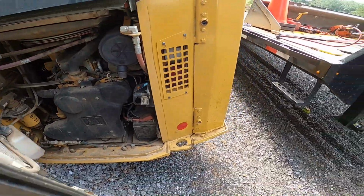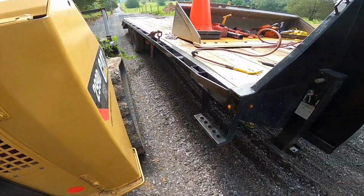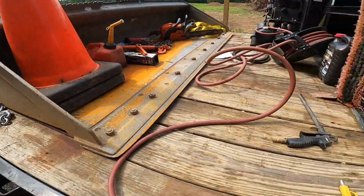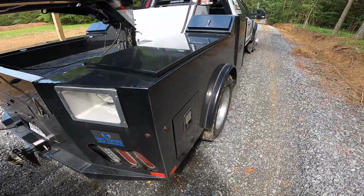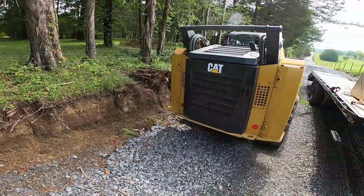So hopefully maybe it's just a dirty air filter, and I'll just go ahead and get some more, because I can't have this thing getting up too hot. It's got coolant in it. But anyway, I'm gonna grab me a drink and then we'll get back to shredding.